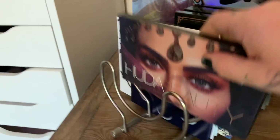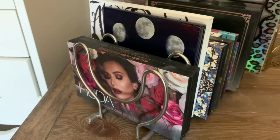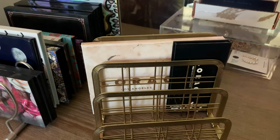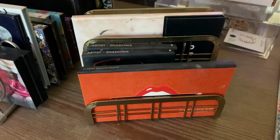Another brand that always has beautiful packaging is Huda Beauty. Again, I wish I would have grabbed a few more of these. They also make these with more sections. I just picked up what they had.